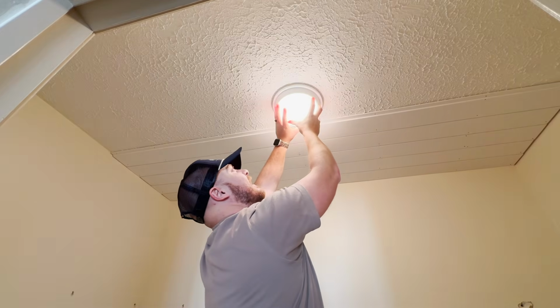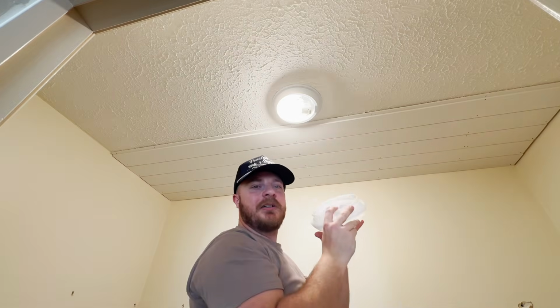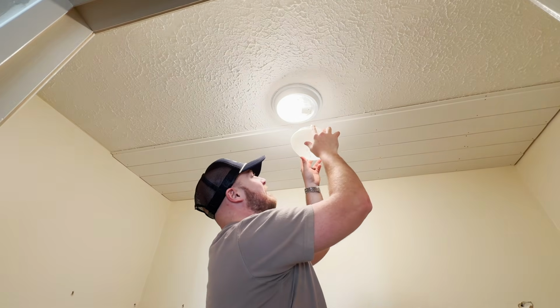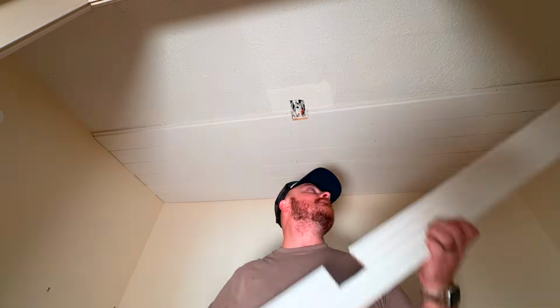See if we can get this light off. There we go. That's gross. How does a bug even get in there? Yeah, we're replacing this light for sure.